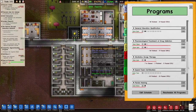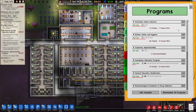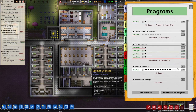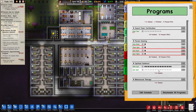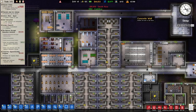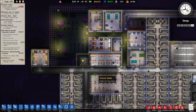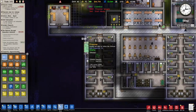So reschedule them, make sure they're all good. Spiritual guidance, there's a lot of people with spiritual guidance. How much is that going to cost us? 200 bucks. Sure. We can get some spiritual guidance going. Maybe that can help with the health of our prisoners. So we get 2 of those going, because remember, our health rating is still quite low. Sure, unlock death ray. We'll do that at some point. Because our prison grading, our health's improved by 1. Which is something. Something's always better than nothing.